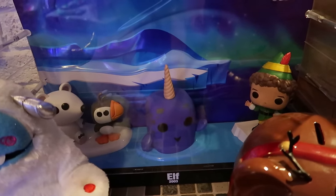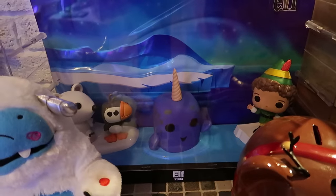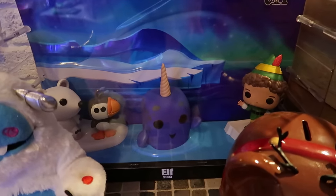And I saw this movie for the first time last year and loved it. And the scene came out last year and I needed to have it. I found it on discount.